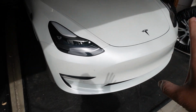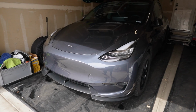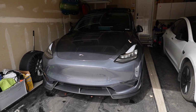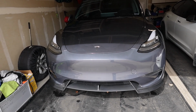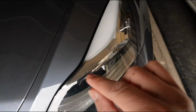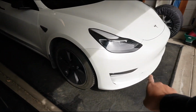Alright, now we saw the damages after the 4 years on the Model 3. Now let's check out what happened after 2 years on the Model Y, and a different color. So you don't see quite a lot. It's not that obvious because of the color. A darker color doesn't show a lot. Not only is it darker, it's also thicker. So the PPF itself is a little thicker. This one is XPEL Ultimate Fusion with the ceramic coating on the top, so it's thicker than the regular one.